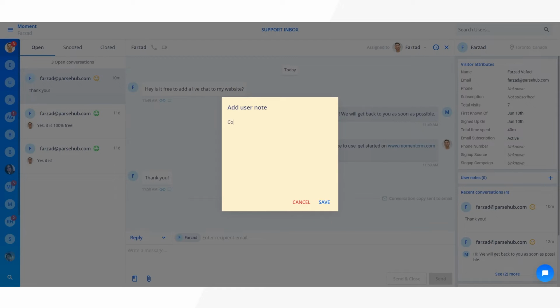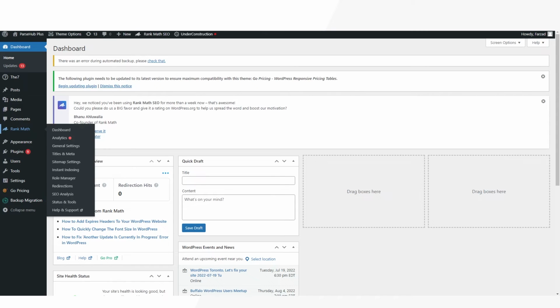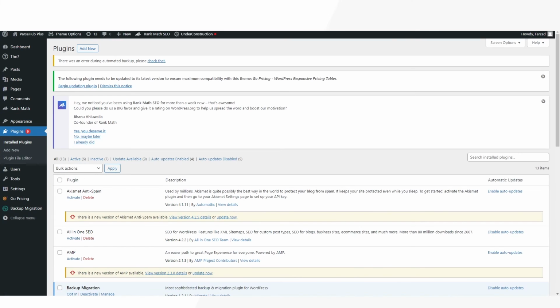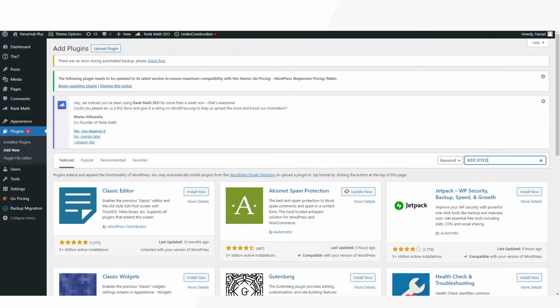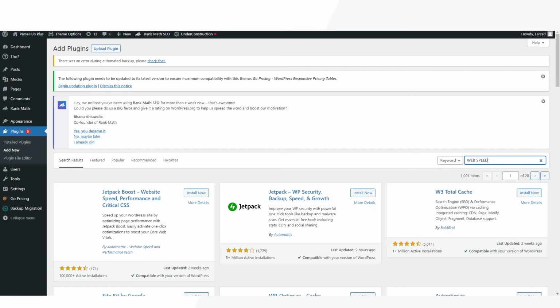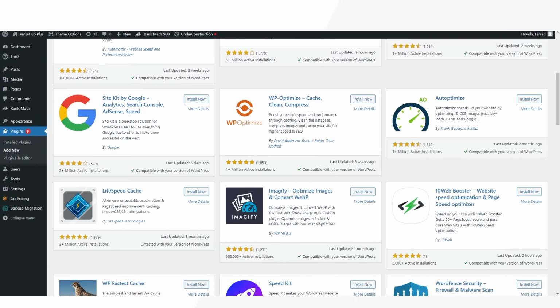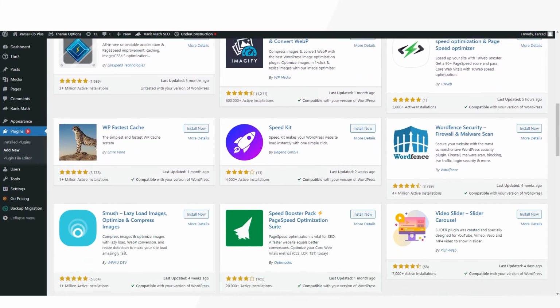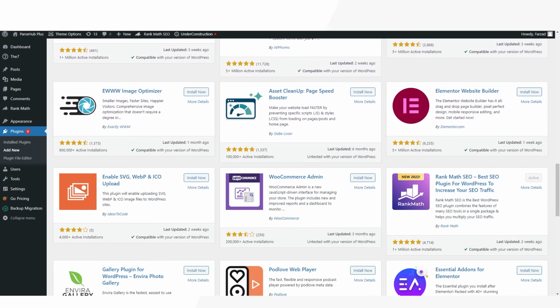Now that you have installed your desired plugins, it's time to optimize your website so it could be seen by your target audience. Optimizing your WordPress website. If you made it this far, you deserve a virtual high five. Website optimization is important as it allows your website to appear higher on search engines and convert more visitors into customers. There are many free tools which can help with optimizing your website. We recommend using a web speed plugin. Having a fast website not only improves the user experience, but ranks you higher on Google. Plus, no one likes a slow website.